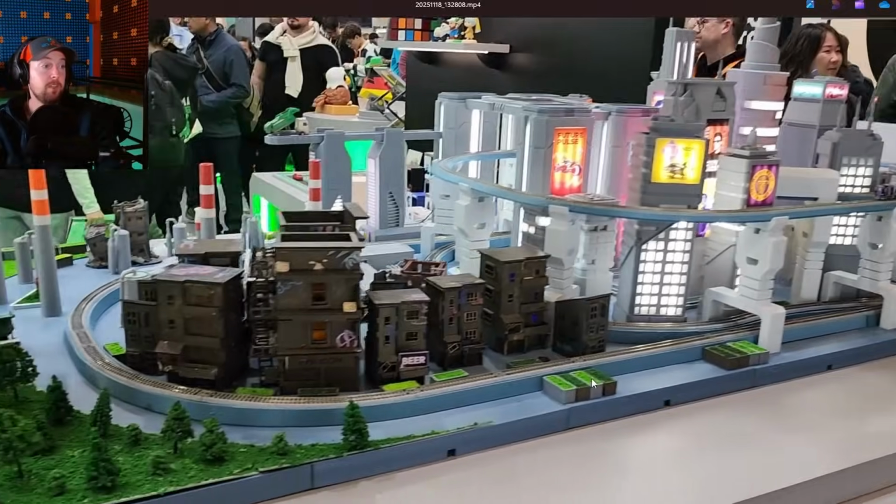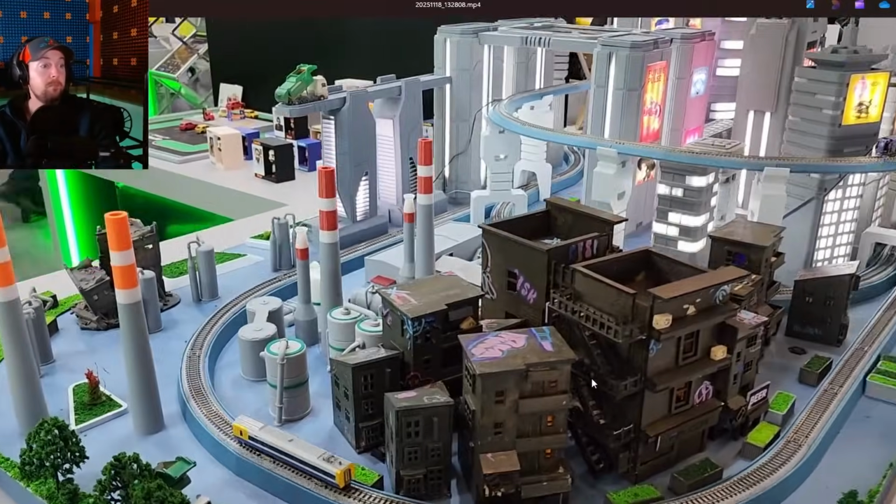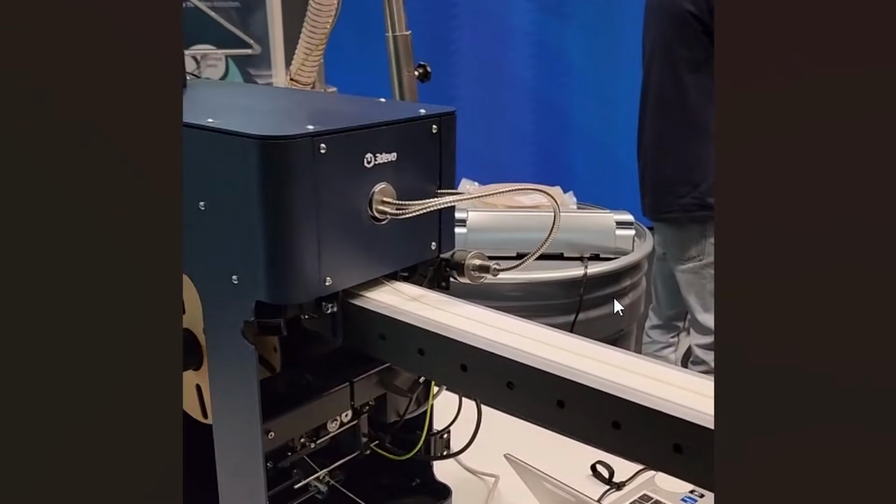That could be really interesting, especially now that we're coming out with the fiber-filled materials and the fiber-filled versions of those. This is a better shot of the Creality booth and that landscape and cityscape that they have laid out. Very cool. Kind of want one of these for my basement. So this is a better look at the 3Devo booth.